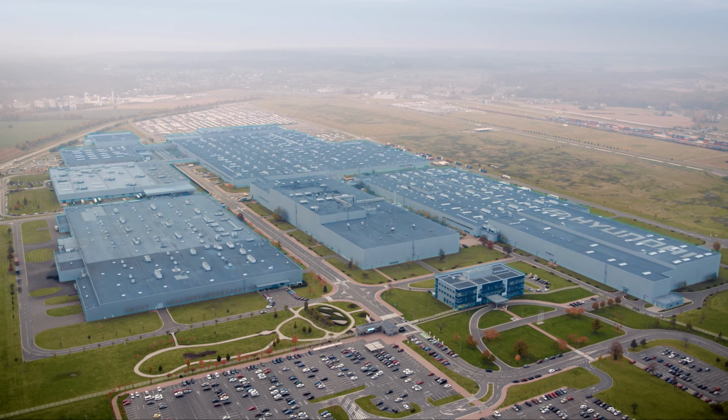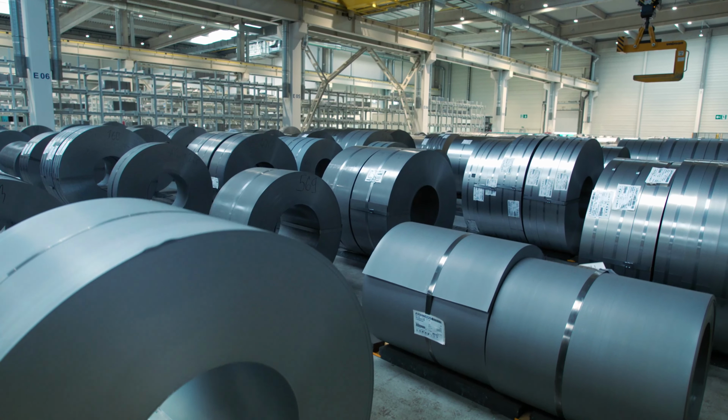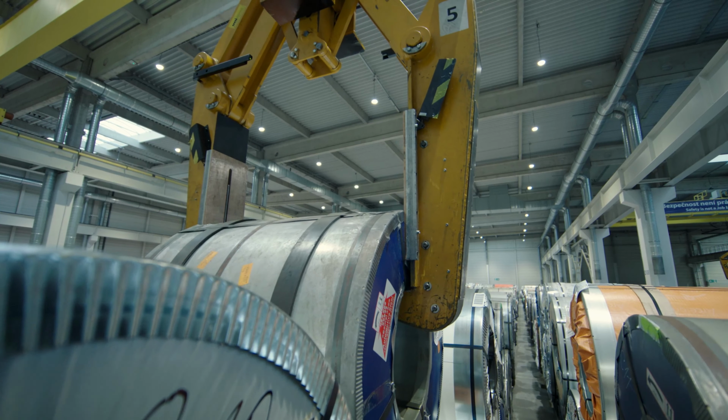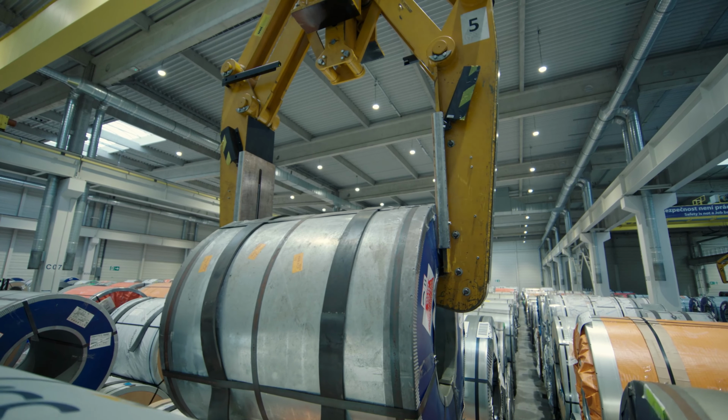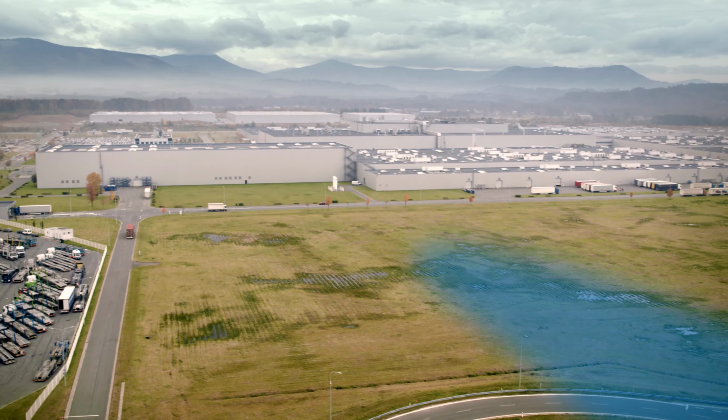The journey of every new car starts here. Our supplier, Hyundai Steel, processes steel coils which would soon become the foundation of a brand new car. First off, we split the coils into smaller parts, which we thereafter move to the stamping shop nearby.